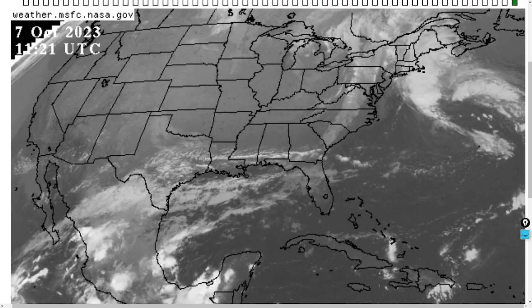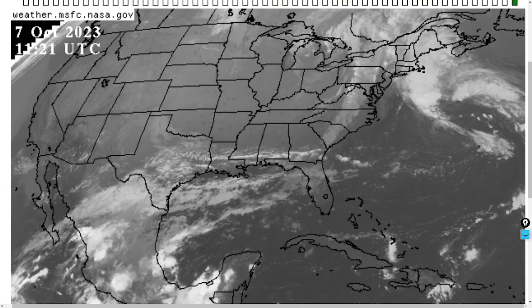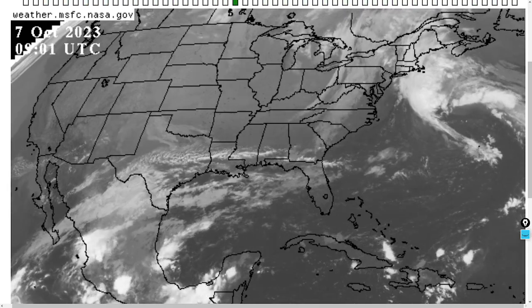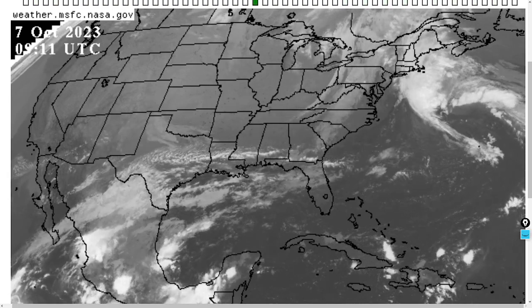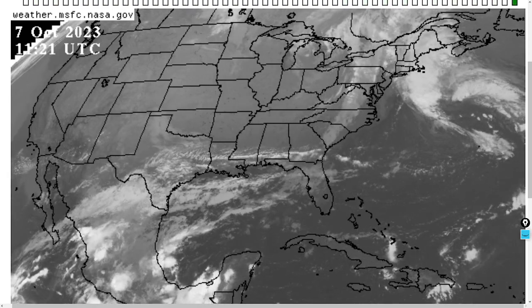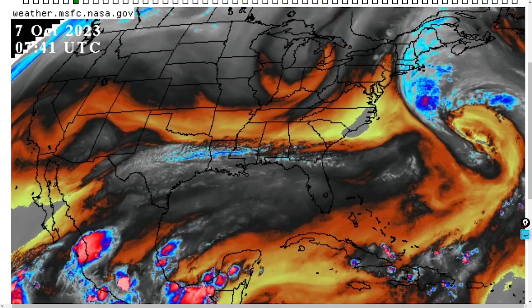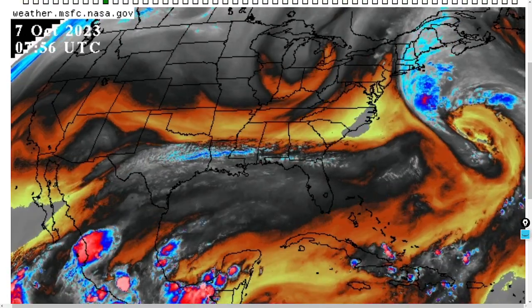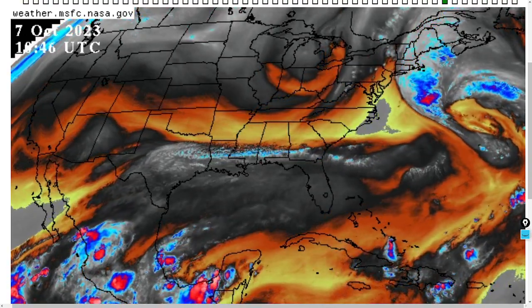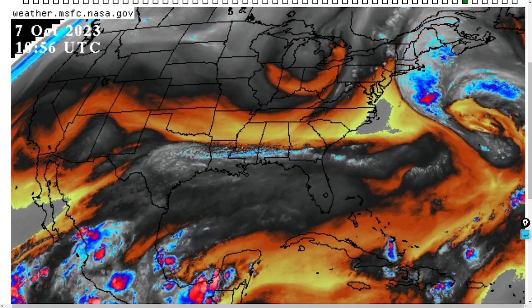Here is clouds and fog depicted by the NASA GOES Interactive Weather Satellite Suite. 3.9 micrometer infrared radiation. It shows clouds and fog, even at nighttime. And here's water vapor. 6.19 micrometer infrared radiation, which shows the dry air masses as well as the moist ones.